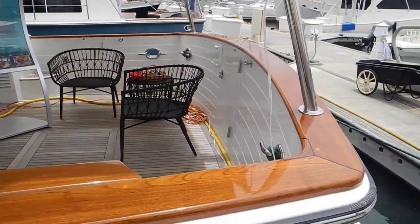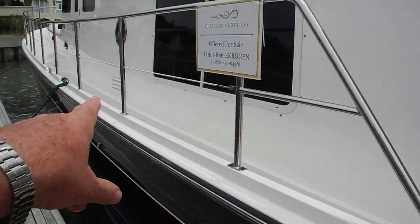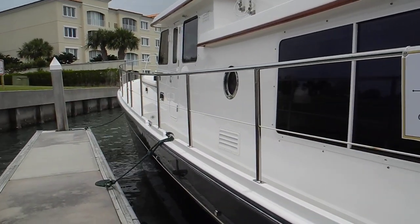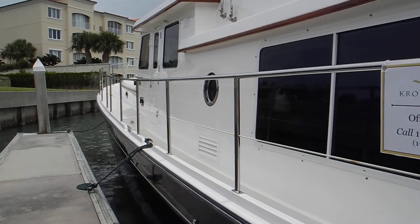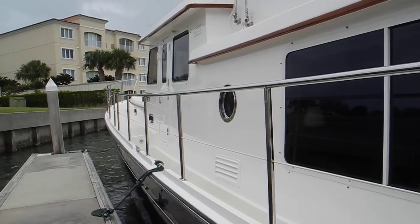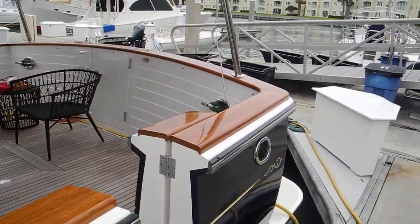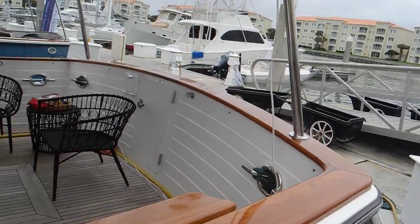One, this beautiful cap rail on the back is varnished, but the rest of the boat is just fiberglass. Hate to use the word just fiberglass, but that means you don't have to varnish all of that, which gets rough and sprayed in the seaways, but you still have the beautiful cockpit for entertaining on the stern.